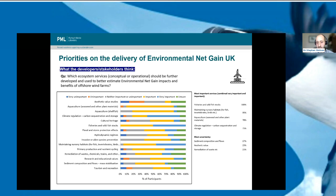They mainly considered things like fisheries, supporting nursery habitats, co-location with aquaculture, and also blue carbon to be some of the most important ecosystem services. And they were mainly concerned or interested in provisioning and supporting services. They seem to be less clear or less incentivized for things like cultural services and regulating services. So things like how offshore wind farms impact sediment flows, how they may impact view sheds and remediate wastes. And this uncertainty may be due to the fact that these services are quite hard to get a handle on or measure in any kind of quantitative way.